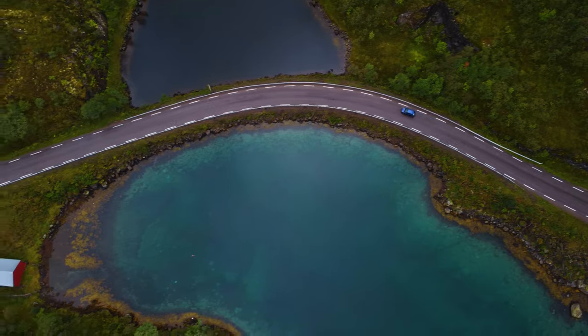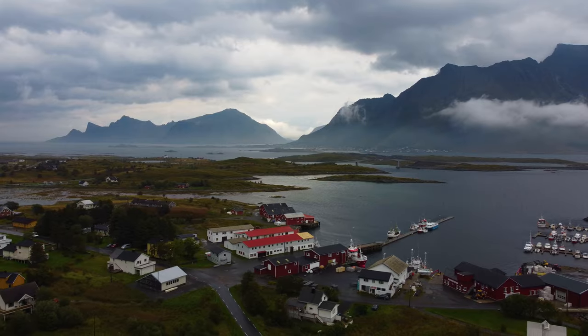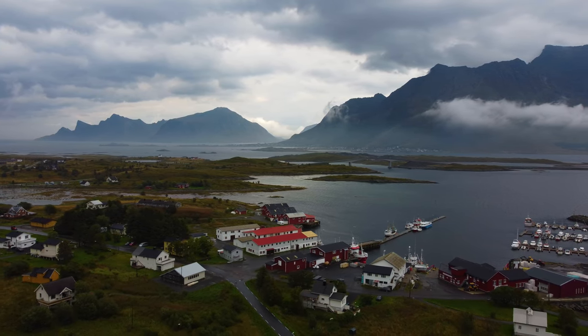From Tromsø, I drove down to the Lofoten Islands and stayed the first night in the picturesque fishing village of Reine.